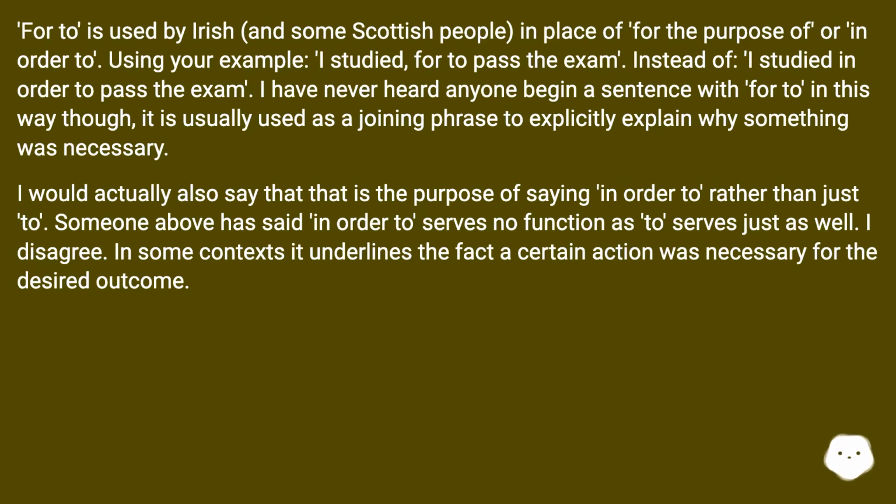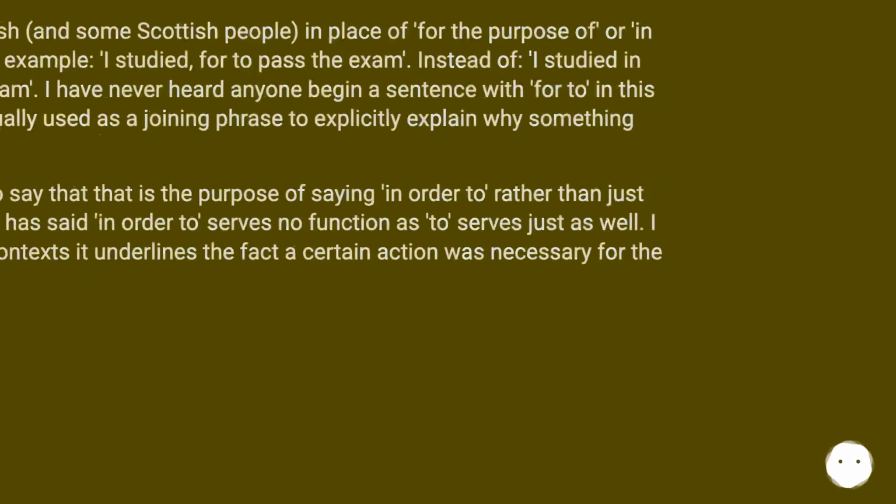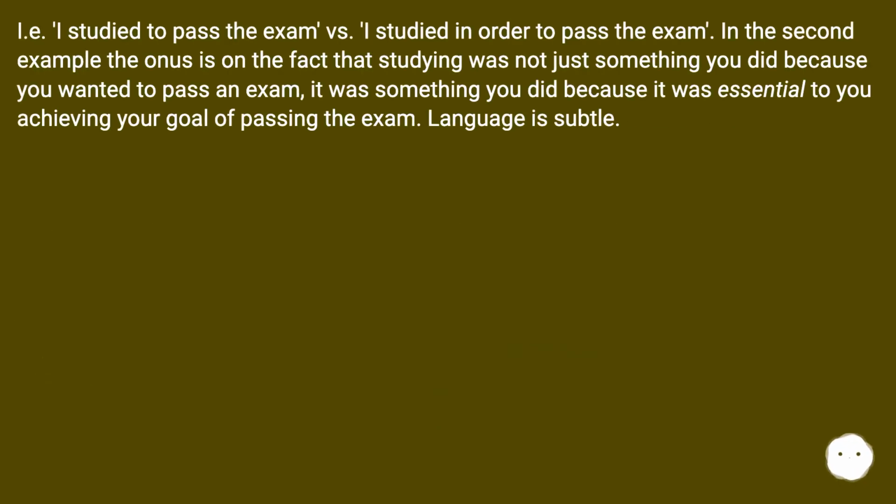I would actually also say that is the purpose of saying in order to rather than just to. Someone above has said in order to serves no function as to serves just as well. I disagree. In some contexts it underlines the fact a certain action was necessary for the desired outcome. I.e. I studied to pass the exam versus I studied in order to pass the exam.